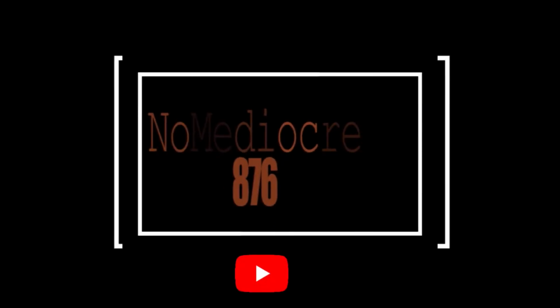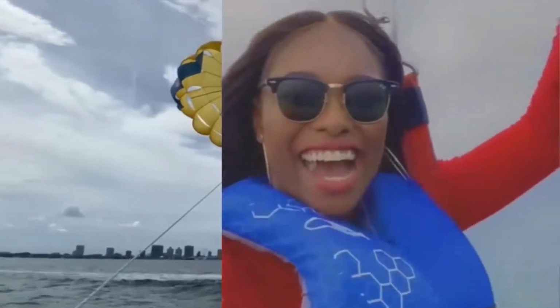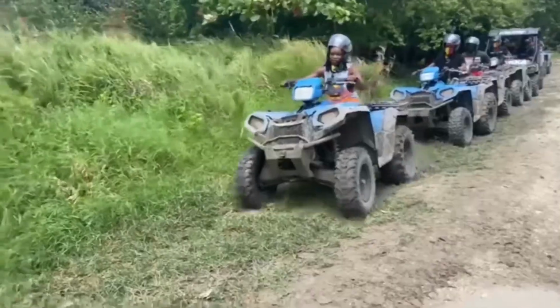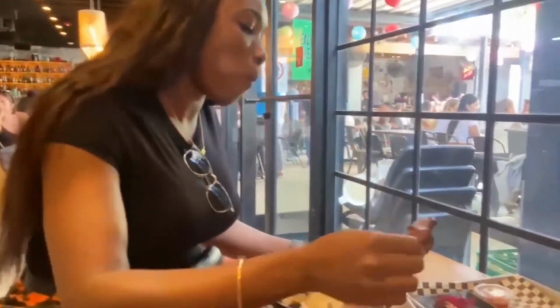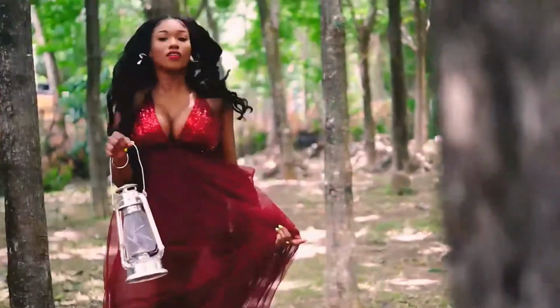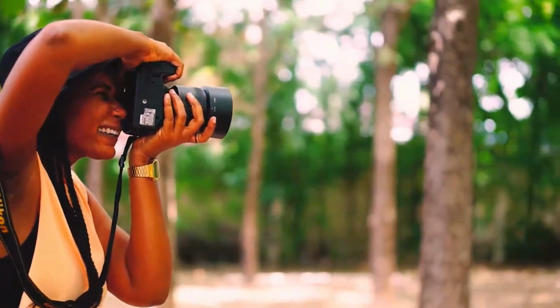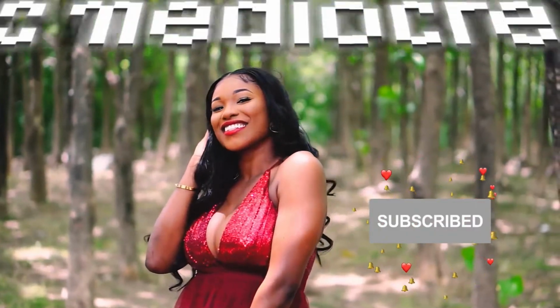So without further ado guys, let me make this tea now and talk about the benefits. What I did was to leave it outside and allow it to dry. So first thing that we're going to do guys is to wash our orange peel thoroughly.